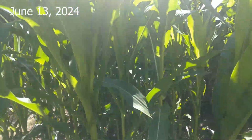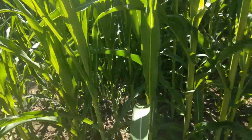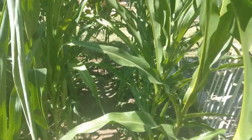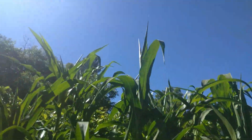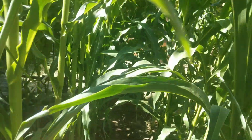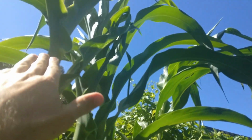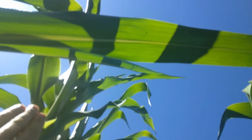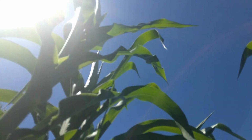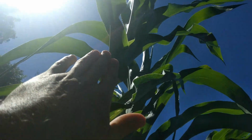June 13th. And the corn's grown quite a bit since last time. I think it's over 8 feet tall. It's getting harder to get in here now. See, look how tall that one is. I can reach 7'4" to the tip of my fingers there. And it's definitely taller than that. Yeah, so it looks like it's almost 9 feet tall.